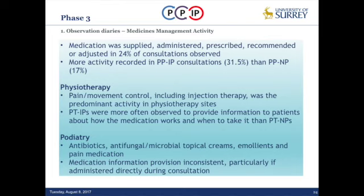More activity was recorded in the prescriber consultation, which is obviously great, that's what you expect. With respect to physiotherapists, most of the activities were around pain or movement control, including injection therapy. The independent prescribers for physiotherapists were more often observed to provide information to patients about how the medicines work and when to take it than those who weren't prescribers.